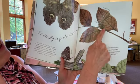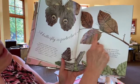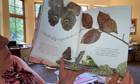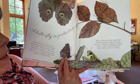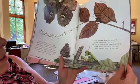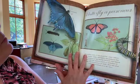And look at this one. You can see its body here. Looks just like the leaves of this plant when it has its wings closed. And this is the peacock butterfly that makes the sound. It's trying to frighten away the praying mantis, I think.